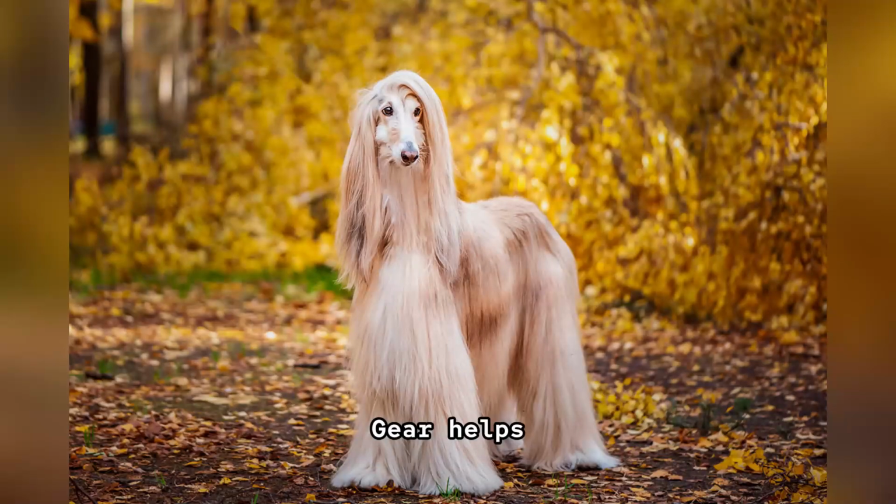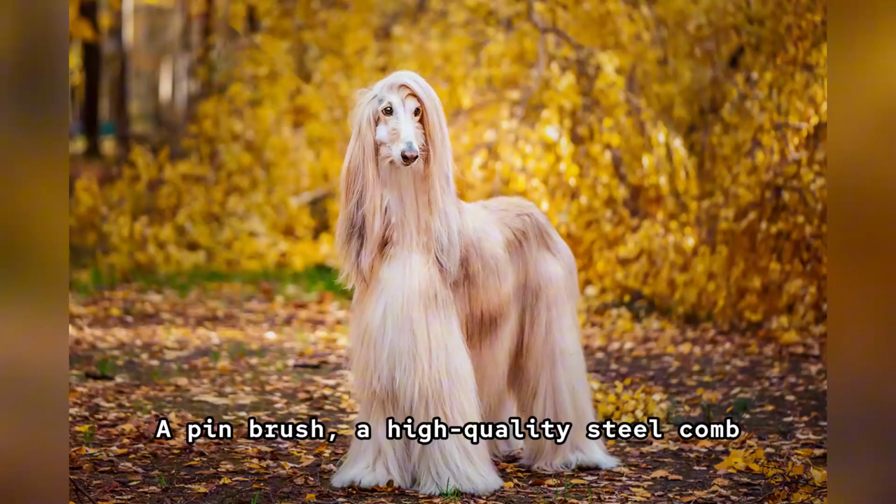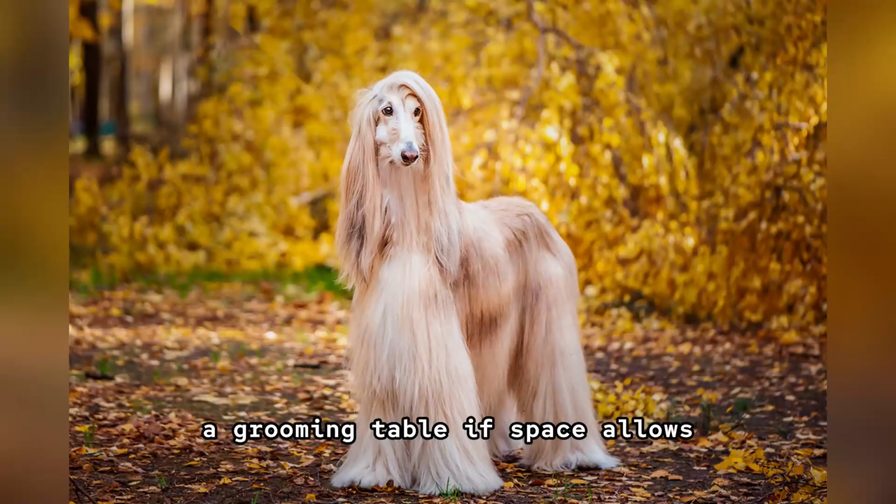Gear helps. A pin brush, a high-quality steel comb, a blow dryer with variable speed, gentle dog shampoo and conditioner, a grooming table if space allows, and a snood to keep long ears clean during meals. Many owners also use lightweight coat wraps or pajamas to protect hair from friction when lounging.